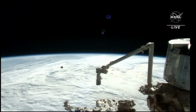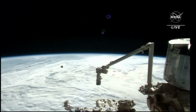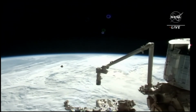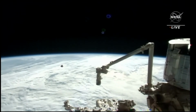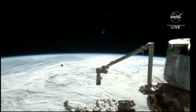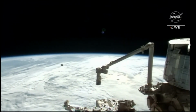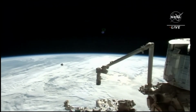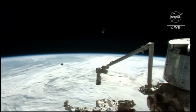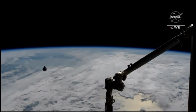Dragon's about 307 meters away. The plan now is to proceed past waypoint 1. Waypoint 1 being 220 meters directly in front of the International Space Station, right in line with the docking axis.